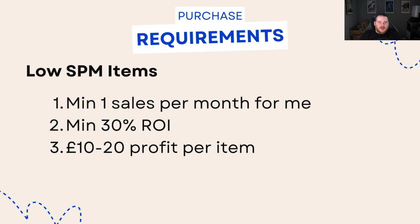So, SPM here, guys, stands for sales per month. Realistically, we're looking for like one sale per month as a minimum. Beyond that, it's a little bit crazy. You'll be holding your stock for a very long time, and you need a lot of money basically. Again, now we're looking for a minimum of 30% ROI. Ideally more, guys, but this is a minimum ROI. But now what we're looking for is a minimum of £10 to £20 profit per item.